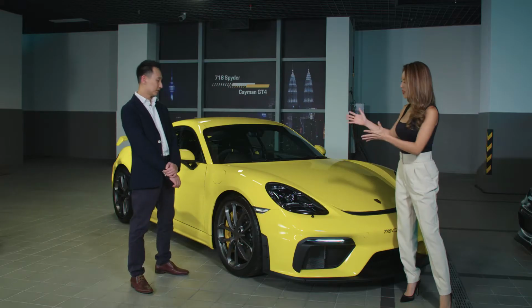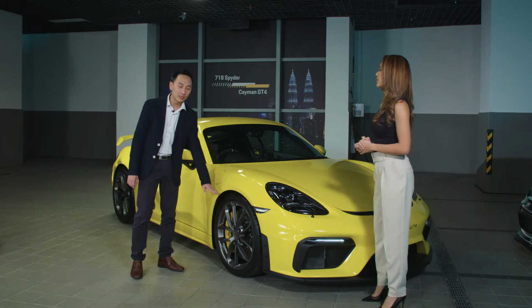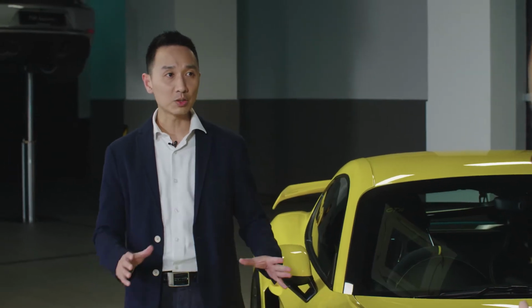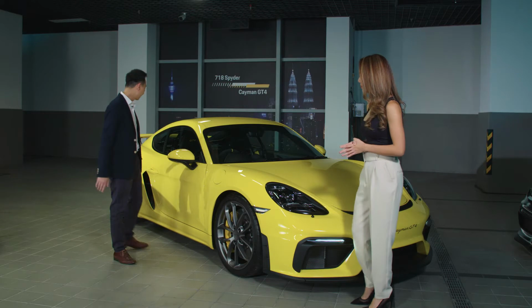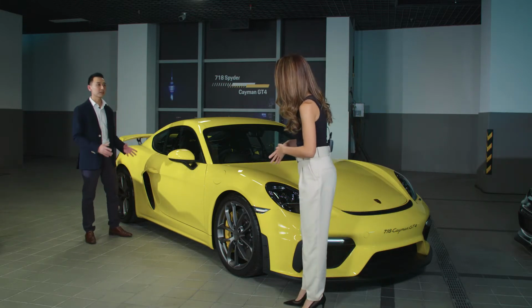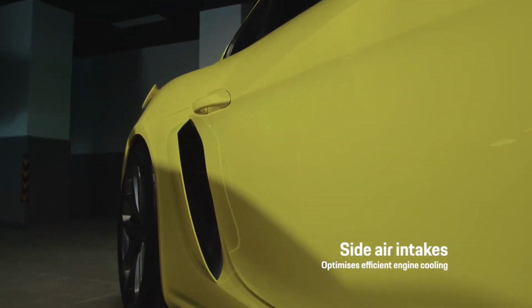That's right, Julie. How about the sides? Well, both of these models, as you can see, are fitted with 20-inch lightweight alloy wheels and also with ultra-high performance tyres to ensure maximum grip. Right behind the door, the side air intake with fins provides optimum airflow that allows more air into the mid-engine for more efficient engine cooling.